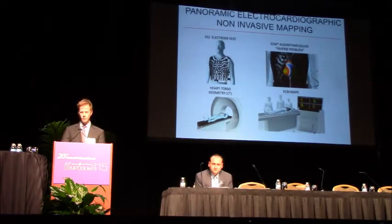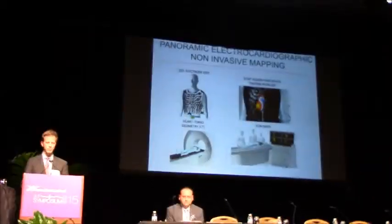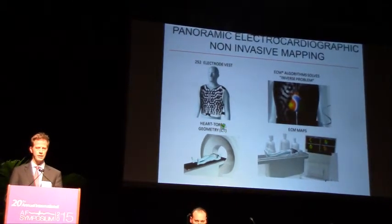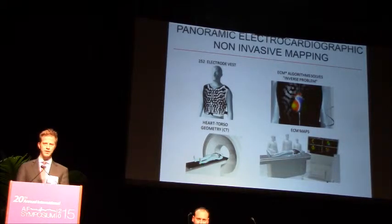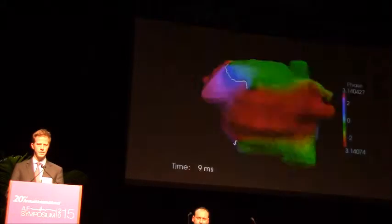Very briefly, because you've seen that before, this is one of the systems that allows us to see the drivers during atrial fibrillation. This is a vest of 252 electrodes. The patient has to undergo a CT with the vest on, which allows us to reproduce the anatomy. And then from the electrograms that are recorded, the system will give us the location of the drivers, which could be either re-entries or focal breakthrough.